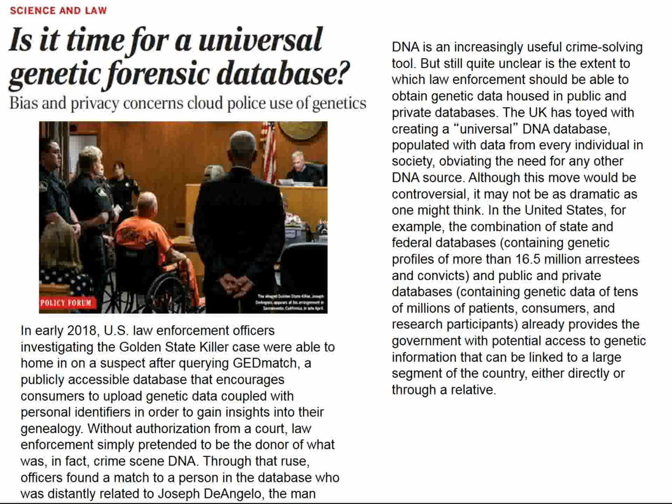And there was a discussion of this issue that was published in Science, in a portion that they have called Science and Law. And the authors here argue it is time for a universal genetic database so that we identify people on the basis of genetic markers rather than photos without smiling or fingerprints. And the example that's given here is the Golden State Killer, a murderer in California that killed numerous women, tortured them before he killed them, and sort of taunted the investigators looking for him. He left plenty of DNA specimens, but since he was in no database, he couldn't be found.